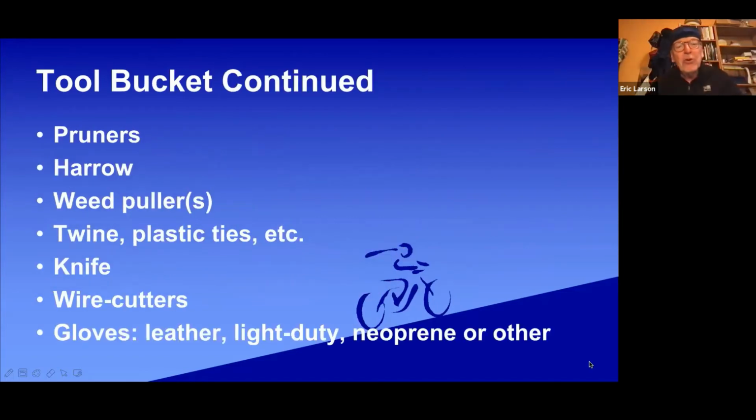Of course, you'll have your pruners and your harrow, which is a 3-pronged tool that we use to scuffle up the soil and break up that crust that forms after a rain. I have weed pullers. In fact, I have several of many of these because not only am I a professional gardener, but as the coordinator for the Master Gardeners, I go to project sites, and not everyone may have come with a pair of pruners. So I have 4 or 5 pruners in my bucket, as well as weed pullers. I have twine, plastic ties. I have a knife. Wire cutters are a good thing. You don't want to be using your pruners to cut wire.